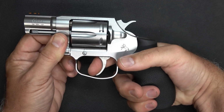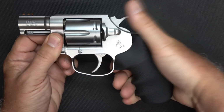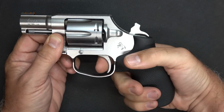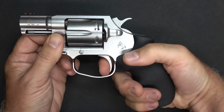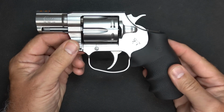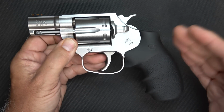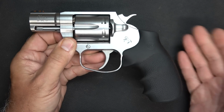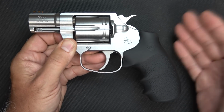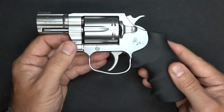But just an incredibly smooth trigger. And then when you get to the single action, I mean, it is beautiful. And it's one of those things about taking a revolver out to the range that really changes the way that you look at firearms. To me, it's one of those things where it really brings back the joy and the art and just the quality of a good firearm.